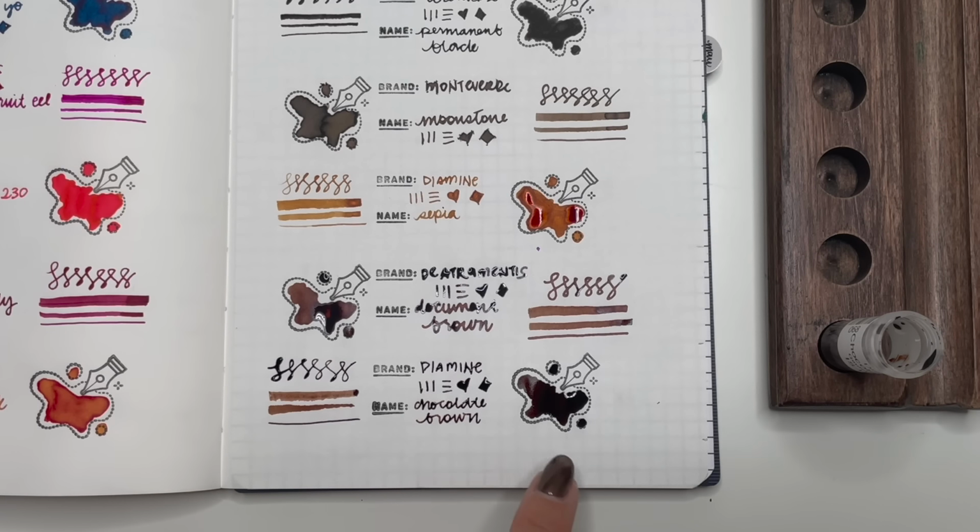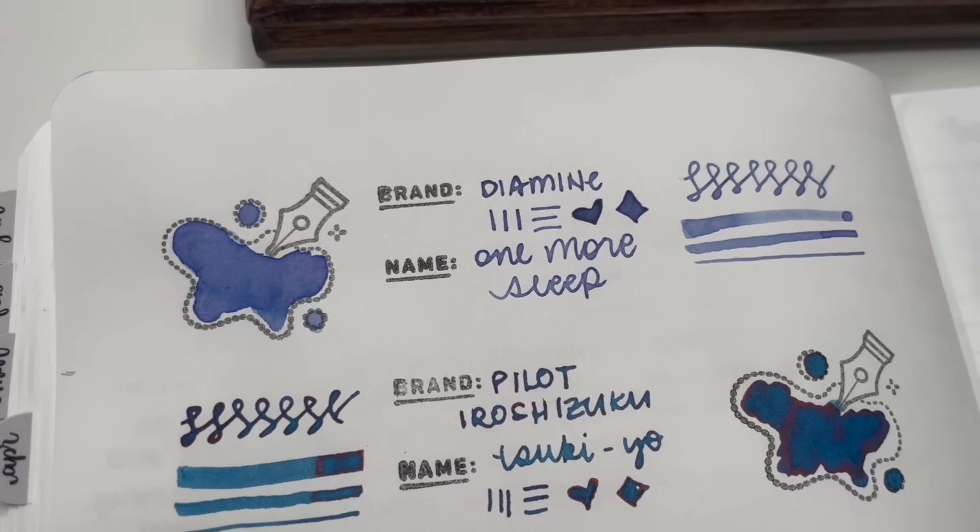On the swatch, it's going to be a lot darker, and even in the finer lines it's going to be darker, but I like it. There's just that tiny bit of shading that makes it just that bit more interesting. So, Diamine Chocolate Brown. Just a quick close-up of all the inks.